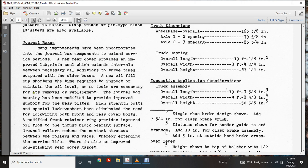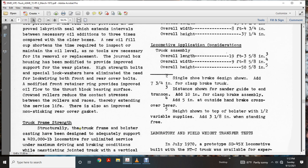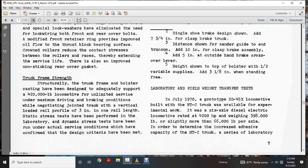The replacement journal box support has been modified to provide improved support with the wear plate and high strength bolts. Special lock wires have eliminated the need for lock wiring both front and rear cover bolts. A modified front retainer ring provides improved oil flow to the thrust block bearing surface. Crown rollers reduce the contact stress between the rollers and the races, thereby extending the surface life. Also improved with a non-sticking rear cover gasket.